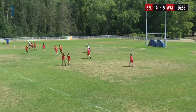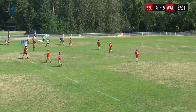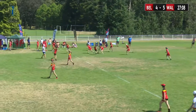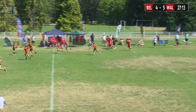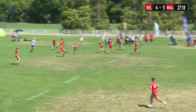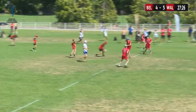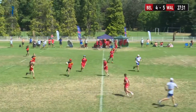Still there as it goes out to the left hand side, but a fizzing pass can't be held. And Wales have the ball again, 13 minutes remaining, just one score in it. It's Wales who hold the advantage. Actually, there's a handling error.